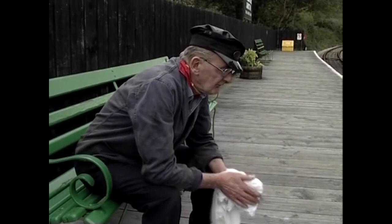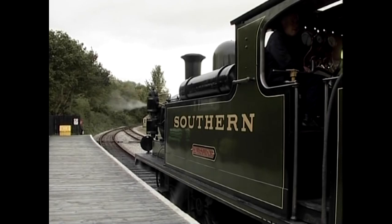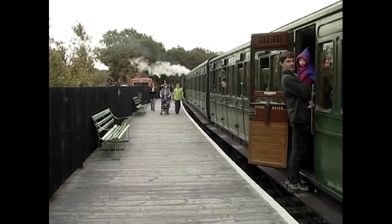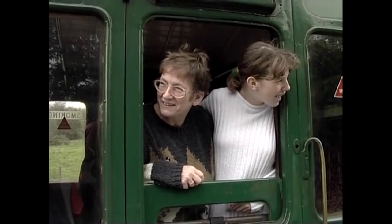On this line, locomotives run bunker first from Wootton to Smallbrook and smokebox first from Smallbrook to Wootton. This is a single track line and there is no turntable, so it's impossible to turn the engine without literally lifting it off the tracks. As a result, at either end of the line, the engine is uncoupled and runs around the carriages to change direction. It's great fun to watch, and the visitors thoroughly enjoy the manoeuvre.